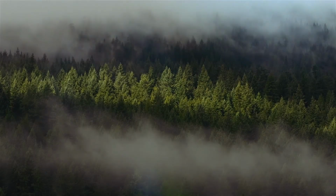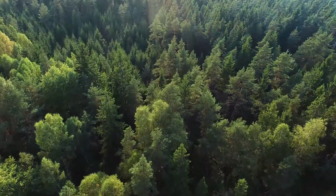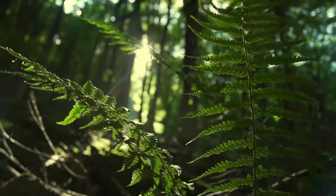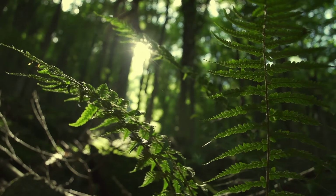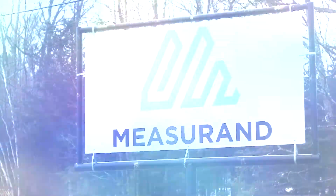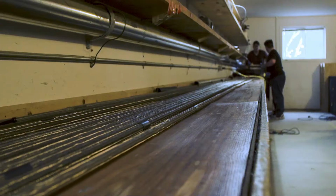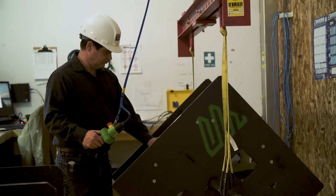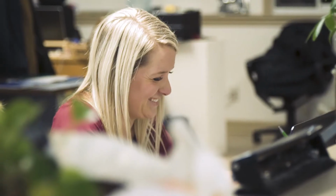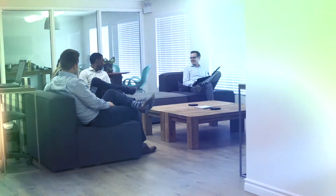Amidst the dense Acadian forest, a geotechnical equipment company produces the most advanced deformation measuring and monitoring instrumentation in the world. It is a somewhat unlikely setting, but there is a lot about Measurand and its history that is unlikely. Today, Measurand is a leader in developing and manufacturing instrumentation for geotechnical deformation monitoring. But it wasn't always like this. Let's rewind things back.